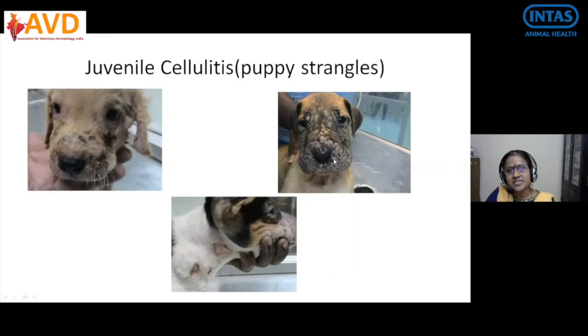And this is another presentation of bacterial skin disease. I can say it's juvenile cellulitis.